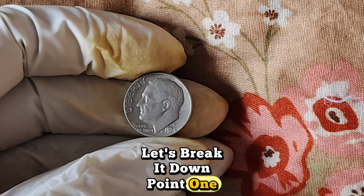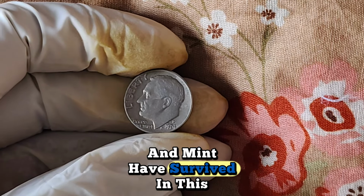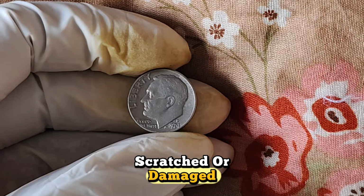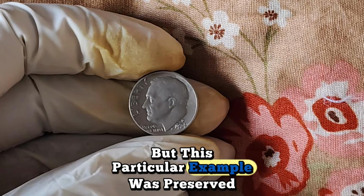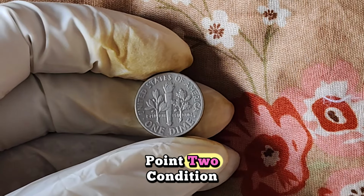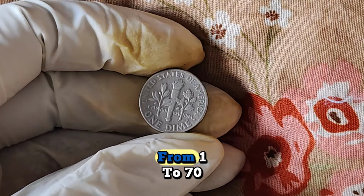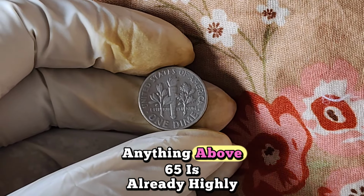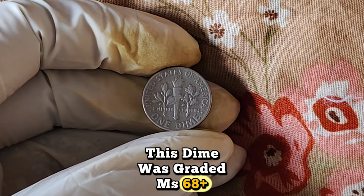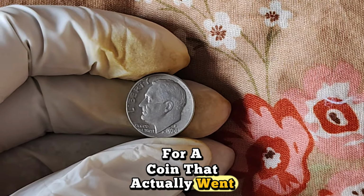Why such a massive price tag? Let's break it down. Point 1. Rarity. Only a handful of dimes from this year and mint have survived in this condition. Most circulated coins are worn, scratched, or damaged. But this particular example was preserved for decades in flawless, untouched condition. Point 2. Condition, mint state 68 or higher. Coins are graded on a scale from 1 to 70. Anything above 65 is already highly sought after. This dime was graded MS 68+, an almost perfect score, ultra rare for a coin that actually went into circulation.